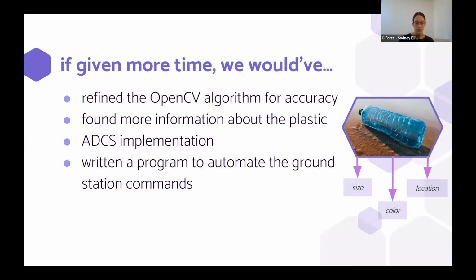If given more time, there's a lot of things we would have liked to do. We would have liked to refine the OpenCV algorithm for better accuracy, as a lot of the times it would pick up light shadows as separate contours. We also would have liked to return more information about the plastic. And we would have also liked to integrate the ADCS, as Olivia mentioned.